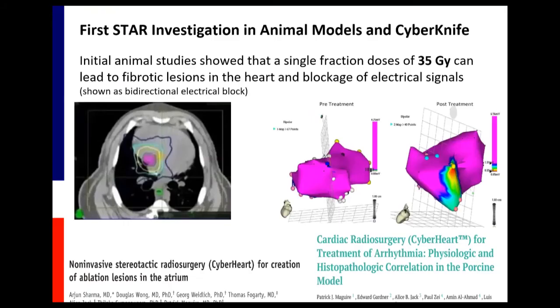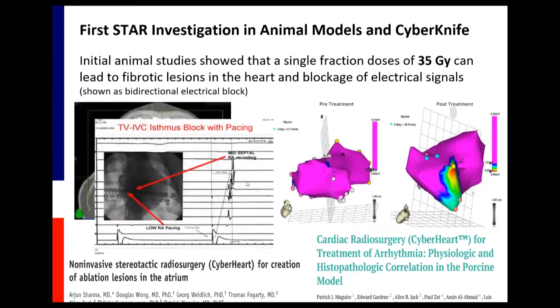When we talk about the early works from CyberKnife, sometimes they publish 25 gray works, and 25 gray does not work. From all the experiments that we did in the last 15 years, we can pretty much conclude that everything below 30 gray will not create a scar. And everything above 30 gray is single fraction. Multiple fractions hasn't been tried. So a single fraction of 35 gray will lead to fibrotic lesions in the heart, and you can block electrical signals with that. Here you see an electrical block at the isthmus on the right atrium.